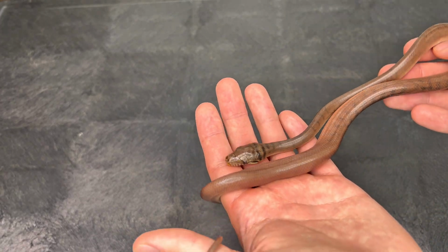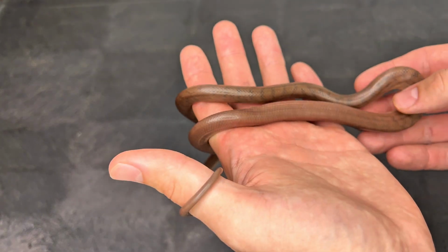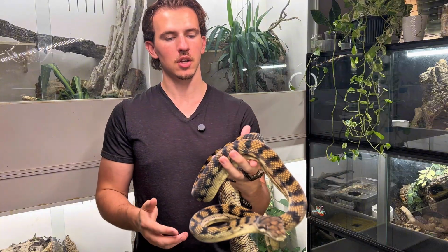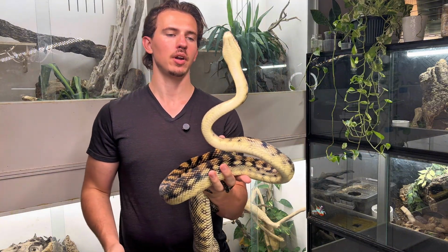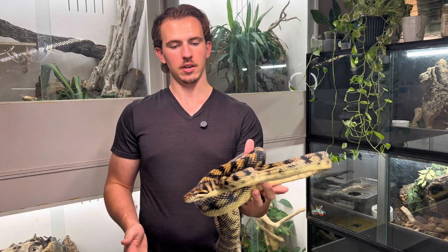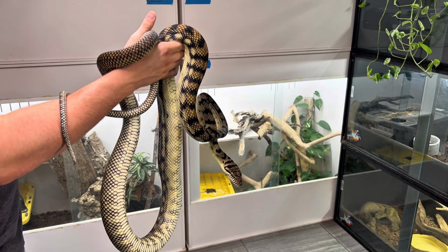Anything like that is super interesting to me, to produce Barnecks that look nothing like we ever conceived of looking before. All right, so here is mom of the clutch. She was produced in 2019. I did not produce this snake, but I got her, a few of her siblings, and then the mom as well, and have raised her from essentially a yearling, and she is just absolutely incredible.